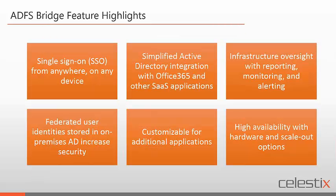Some of our bridge feature highlights: we really strive to do single sign-on from anywhere on any device, so your mobile platforms and anything with browser-based access. We simplify our Active Directory integration with Office 365. And as well, we can extend that out to other software as a service applications, PeopleSoft, Concur, time and expense applications, really any environment that you have a need to federate with. Our bridge infrastructure provides oversight with reporting, monitoring, and alerting on a web-based platform.